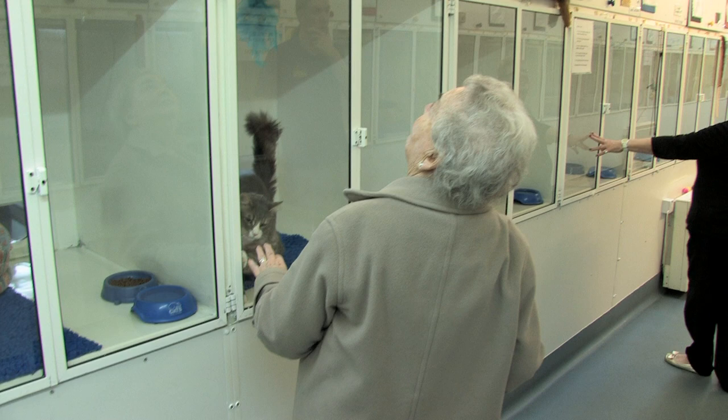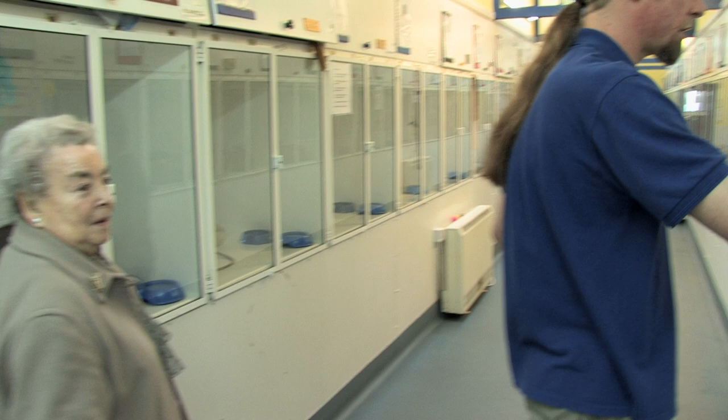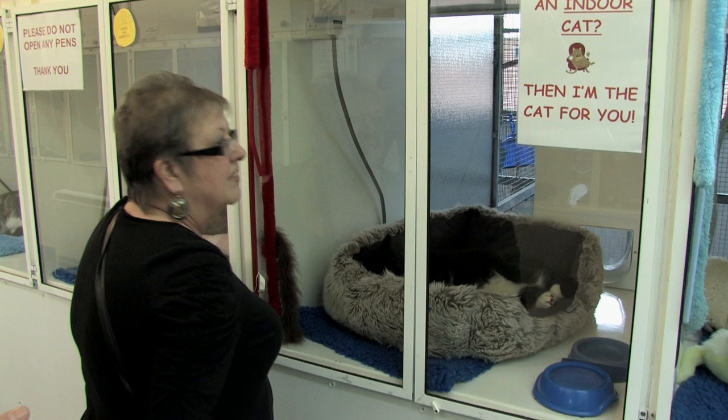That's a shame. Big Bob, this cat here, he's indoor, he's FIV. He's got FIV, which means he can't mix with other cats, so we have to home him as an indoor. He's a lovely, big, friendly guy.